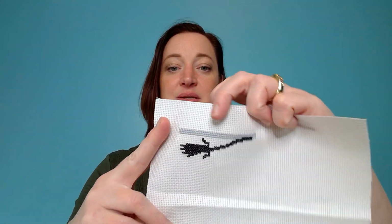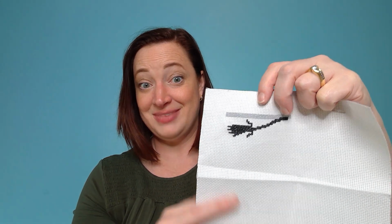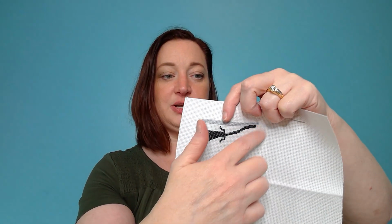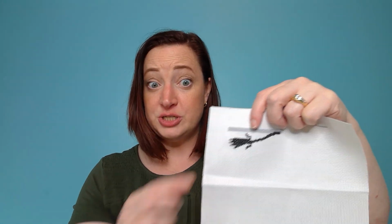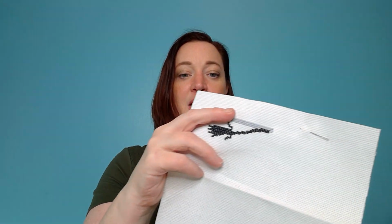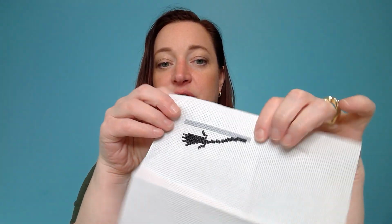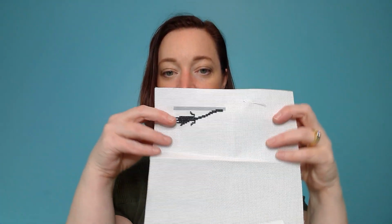So that, my dears, is 250 stitches. And it's pretty much, love how I'm like, oh, it's pretty much done, but all the rest of this is just gray. See, it's just all gray. And then there's a tiny little bit of back stitching on the broom itself, but tiny, tiny. So that'll be easy to finish up. I don't know when I need to send this in. I don't know when it's due.